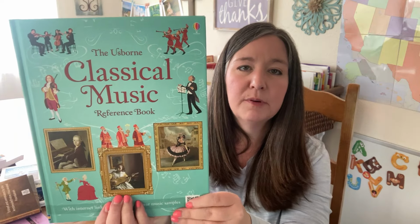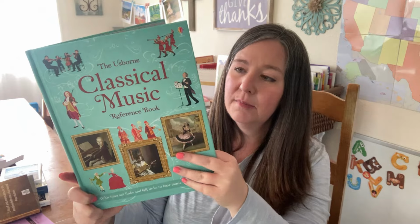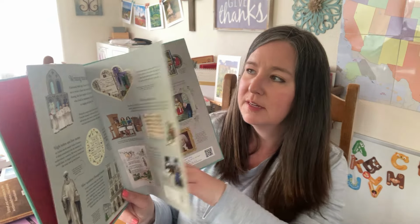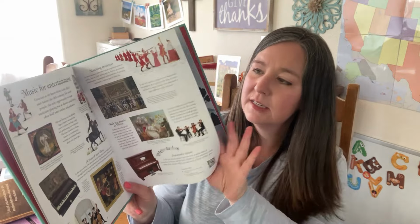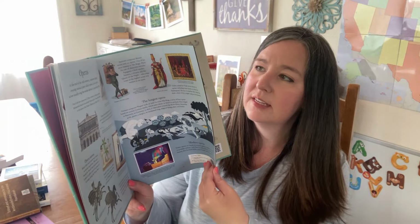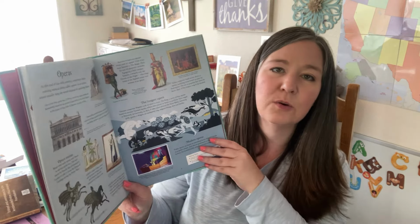I also have this Usborne classical music book, and I have had this for a few years and I haven't really used it very much. So this is not just about composers, but it's about like music and religion, music for entertainment, operas. It has all sorts of different things in here. Music and technology, music and science, words and music, the orchestra.